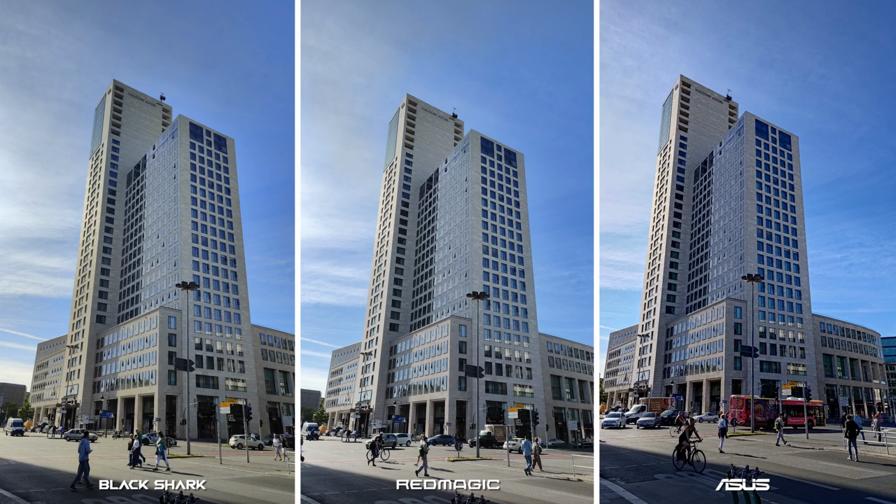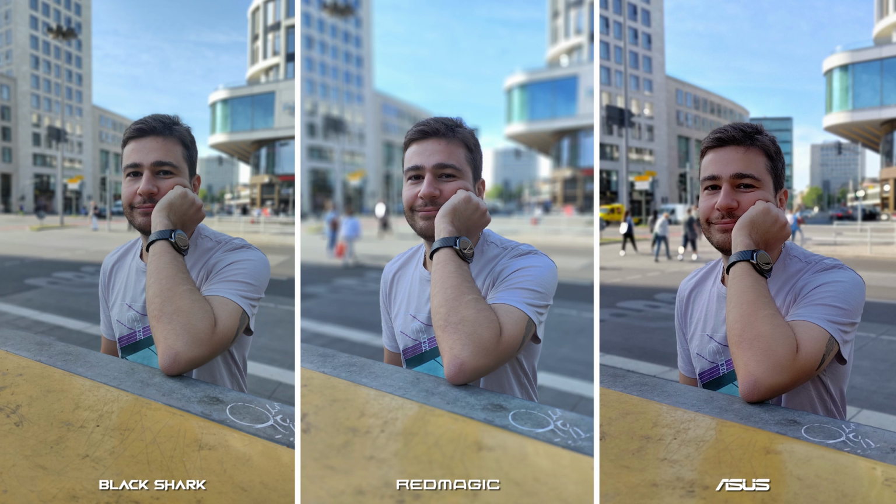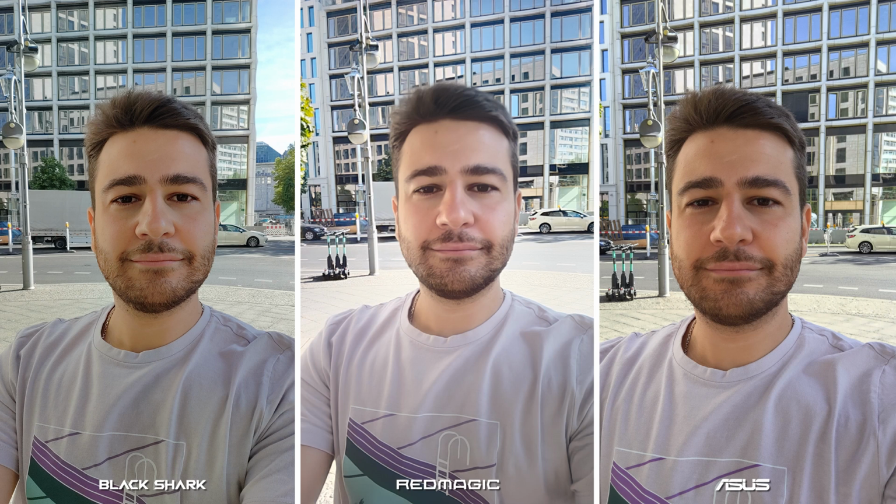Still, the Black Shark and the ROG are a step ahead of the Nubia, as I think this phone has the worst camera out of all of them except for portrait mode, which interestingly enough is the worst on the ROG phone. This mode is just software all around, so I guess they didn't tweak it that much, but what's an even bigger surprise is how bad the front camera of the ZTE Nubia Redmagic 7S Pro is. I mean, this looks like something out of 10 years ago, so no selfies for you guys.